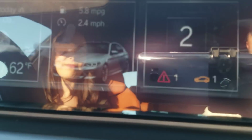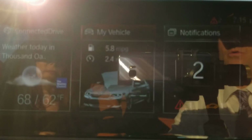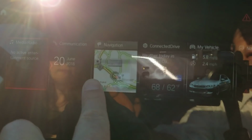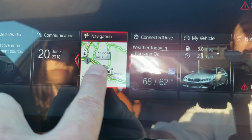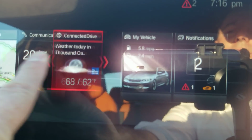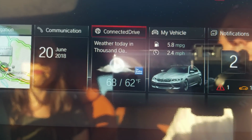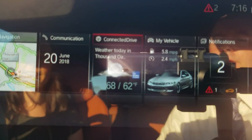All right, let's go back to the home screen. That's very quick, very fast. The templates here are the live, I guess when they call them tiles. Yeah, you can move them around. So I apologize for the sun in our eyes, but this was just a quick get together, shoot a video on one of our M5s.